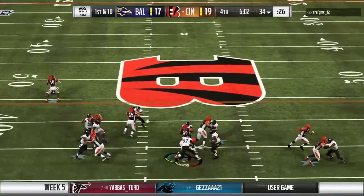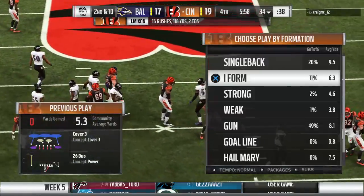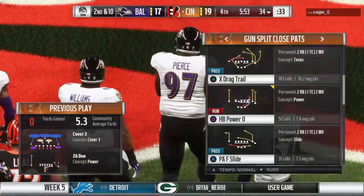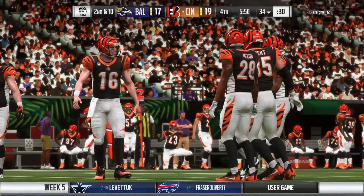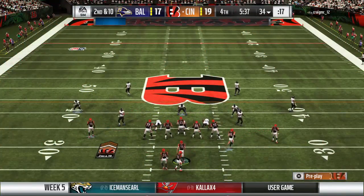Mixon gets the nod to start the drive. And for one of the first times tonight, he's going to be held up at the line of scrimmage. No gain on the play there. 2nd down, where Brandon Pace comes into play now because they've got the advantage. They've got the football, but they've got to be very careful about what speed they're going to play.